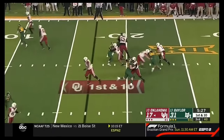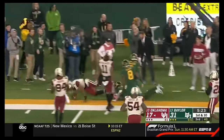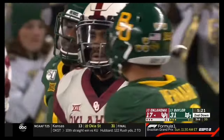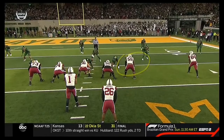Hurts wants to throw on first down, steps up, wants to run, tries to get to the edge, breaks a tackle. 15, turns it up to the 10, dances out, absorbed a little bit of a late hit, no flag, and they say he stepped out at the 7. That'll be close to a first down. Really good job there. Runs through a tackler on the outside.